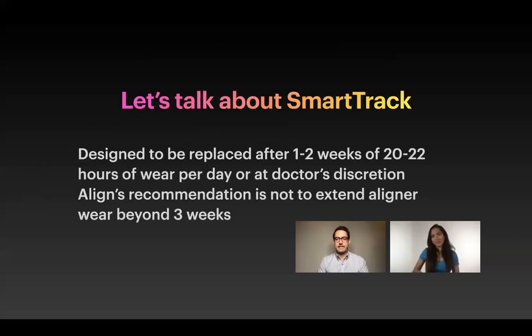And that's kind of what this slide's all about. I wouldn't recommend going beyond 3 weeks. I've known people who have worn their aligners for that long. If you're doing 20 hours a day, they get really gross. And one thing that's constantly in the news is cleanliness right now, so we don't want patients walking around with things that are not clean. Definitely.